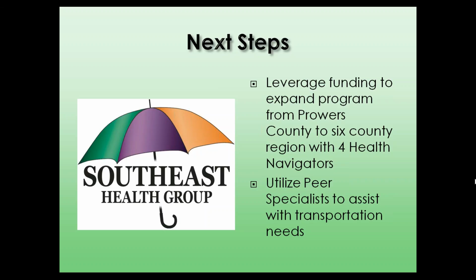Yeah, since we're spreading the 4 health navigators between the 6 counties, we knew that there was no way they could keep up the transportation piece, but we're really invested in the transportation because that's really where we think the savings comes from and helps people stay healthier. And because we are in a rural part of the state, it has to be thought of when you're doing these things, so we've been able to utilize the peer specialists now who are taking over the transportation to get folks to appointments. So we're hoping that that continues to work out for us.